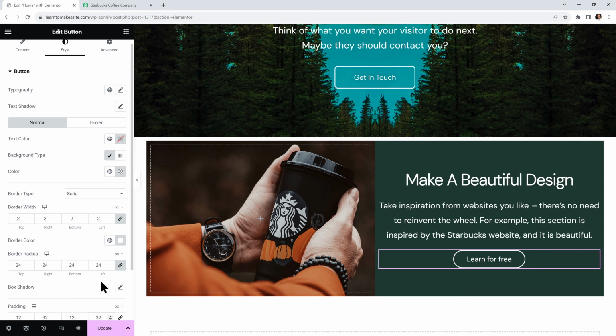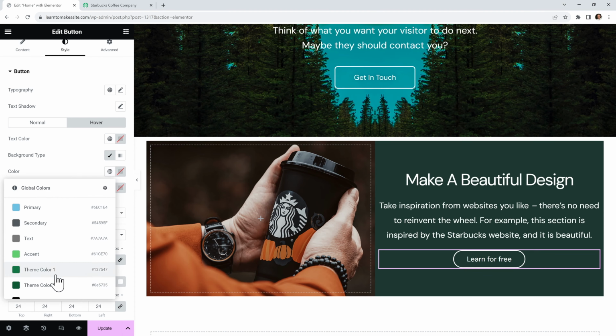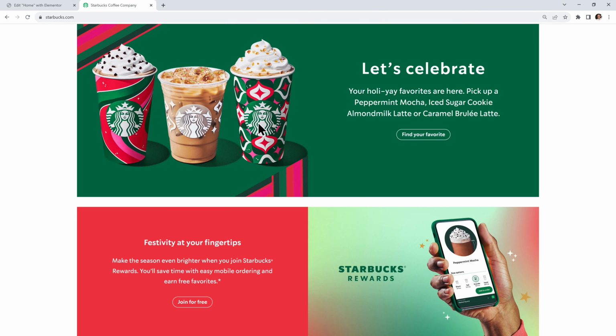Now let's go back up and let's check out this hover tab. This controls how the button looks when we hover our mouse over it. So for this color, we can make it into that theme color 2 that we set in our global palette. Now we can see that effect when we mouse over our button. And as you can see, this is exactly the same that Starbucks has on their own site.